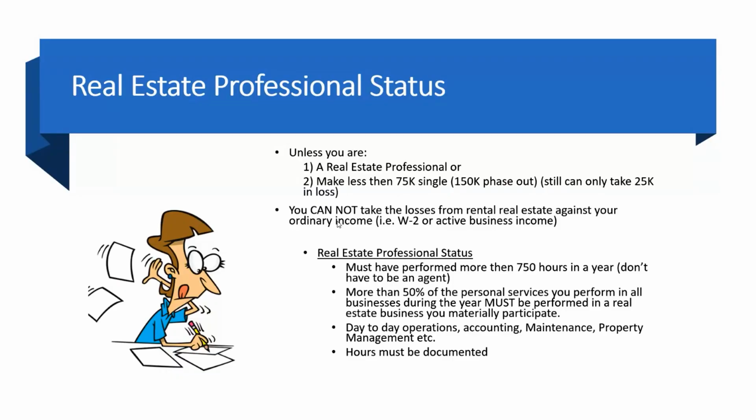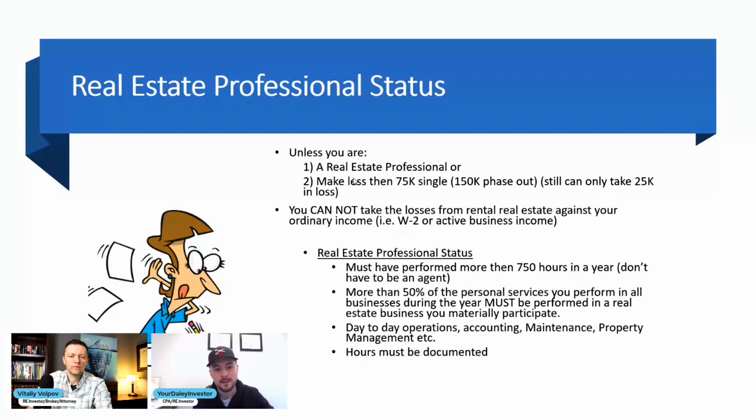Yes. The short answer is yes, if you meet basically one of the two criteria I noted here: if you are a real estate professional, or if you make less than $75,000 a year single, or $150,000 married. And then there are some phase-out rules too. As you start to make much more money, the limitations trickle down on how much you can offset against your personal income. Again, I probably sound like a broken record, but make sure you're talking with your accountant about claiming this status, and whether it's reasonable or not.